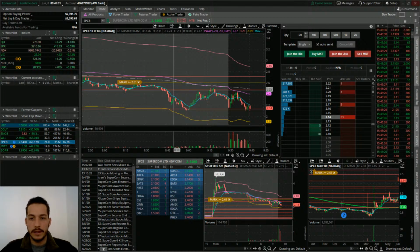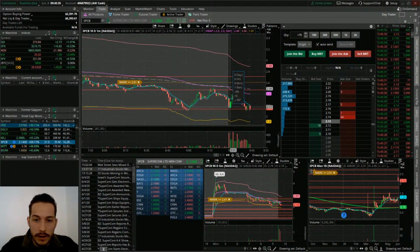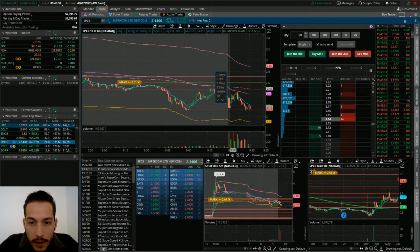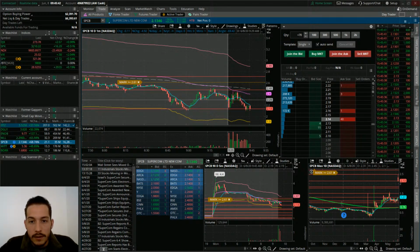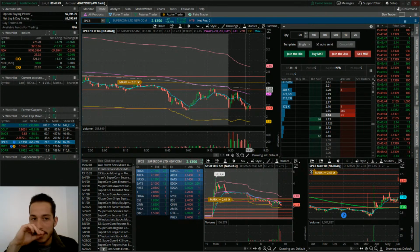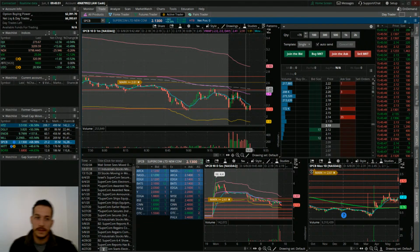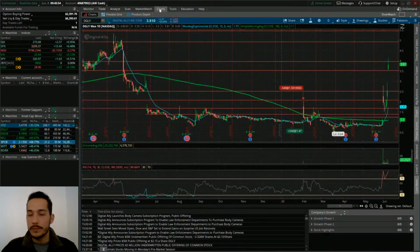SPCB had that really nice bounce off of 2. This was actually the trade I wanted. I was looking for a little bit more of a pullback though. I was looking into the low teens to buy this one. Didn't get that. I'm oftentimes, sometimes too cautious on that first or the second red candle. But room for improvement, I guess you can say.